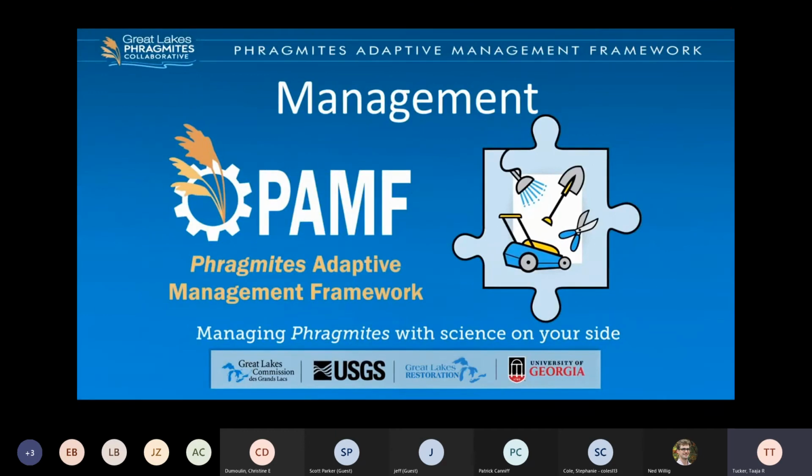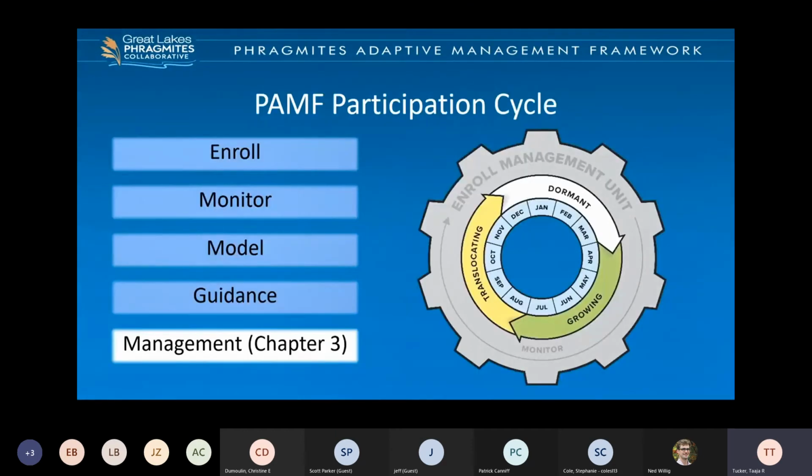The fifth step in the PAMF participant cycle is managing Phragmites. After enrolling and monitoring your management unit, the PAMF model is able to provide your first round of management guidance. Once the guidance is received, you're able to begin managing. Phragmites management happens throughout the year, with one management action occurring in each biological phase, as shown in the cycle image. Management is covered in Chapter 3 of the PAMF Participant Guide.